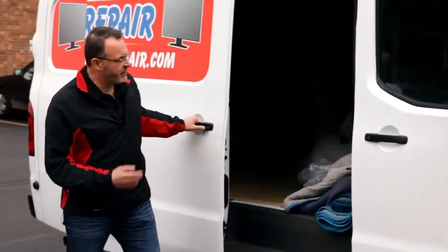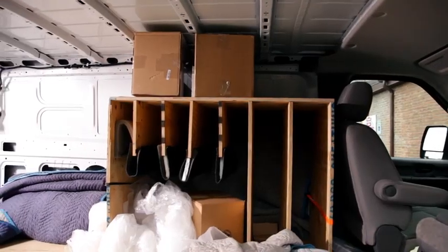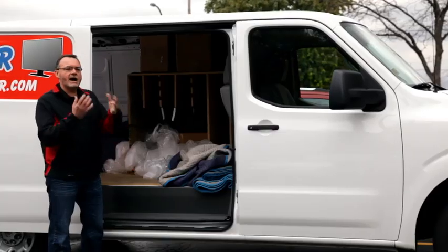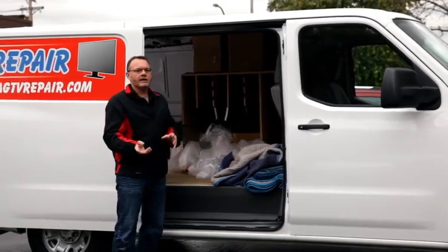One of the reasons why we picked the truck is due to the size of the cavity inside. This is roomier than any van we've ever had. We go to a house and we're in the truck maybe a minute. We're basically grabbing something and going. We just need it to store items when we're going from house to house.